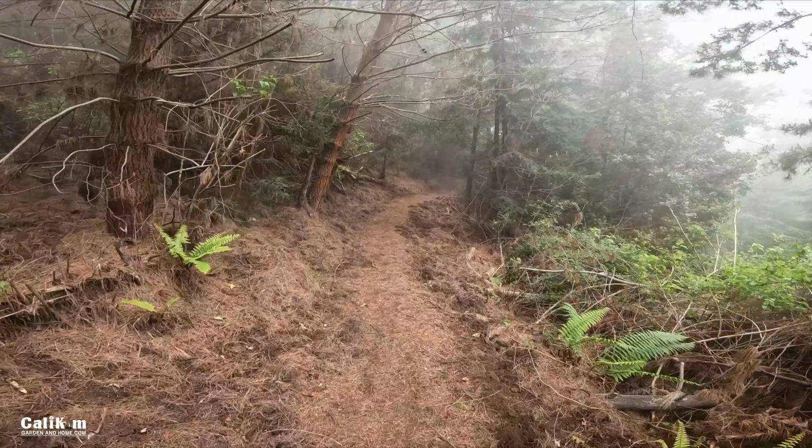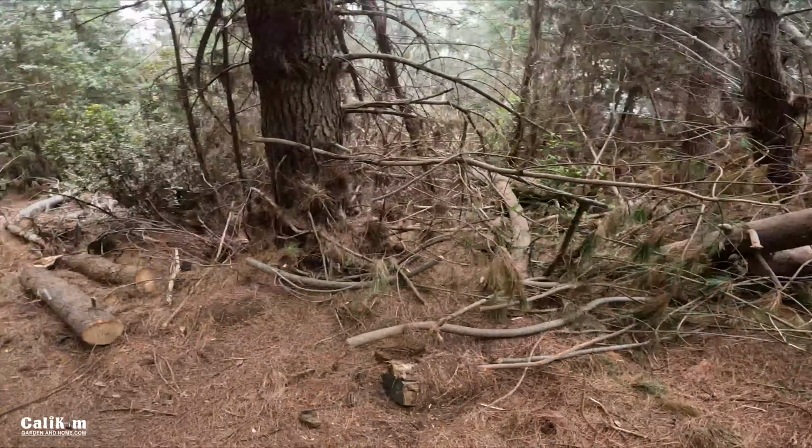The last time we were here, we heard reports of falling trees. So we were a little bit nervous. Every time we heard a snap, we'd make sure we got out of the way. It looks like they've cleared some of the overgrowth. So hopefully that won't be a problem on this hike either.